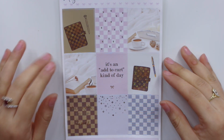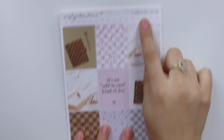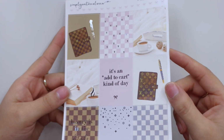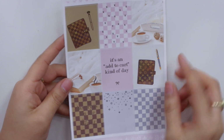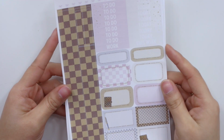So I just wanted to get this really cute kit, which was in collaboration with Annie Plans. So this is how the full boxes look. They are foiled. I believe I got the rose gold foil. I love this. It's an add to cart kind of day. So we have the full boxes. This is the mini kit.